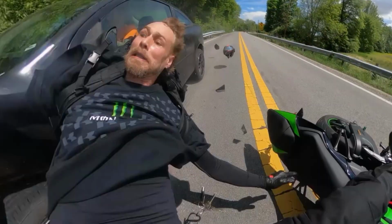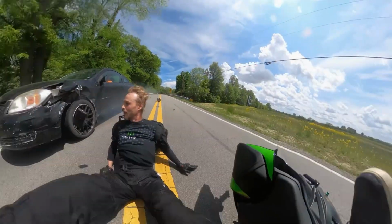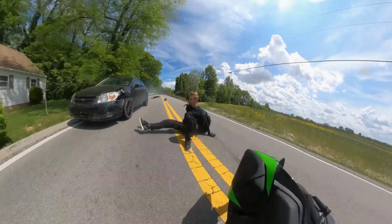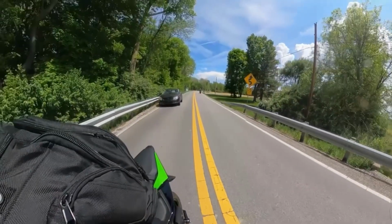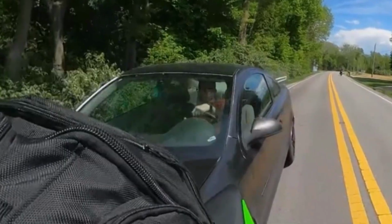Daniel is rushed to a nearby hospital where he's treated for fractures to his fibula and elbow, in addition to road rash on his elbows and back. As for the distracted driver, according to Daniel, he's issued a ticket for an assured clear distance violation. And they marked him down on the ticket as he was only doing 45 miles an hour.